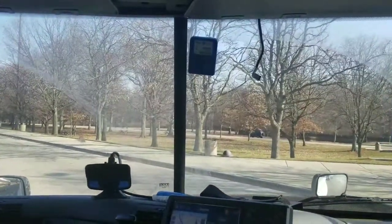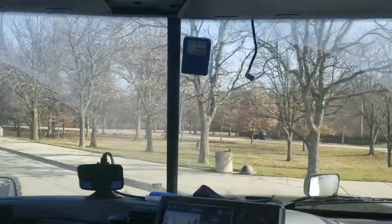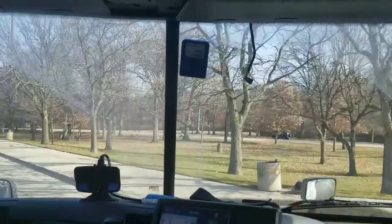I love that fender mirror. I can check to see what I have going on over there, if there's anyone coming.